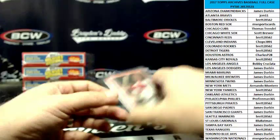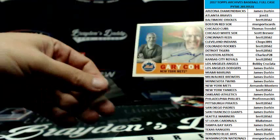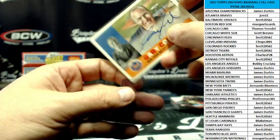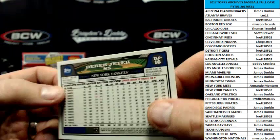Gary Cohen, broadcaster for the Mets. His non-number going to Armando. Armando's killing it with the Mets. He killed it in Inception, too. That's four autos for the Mets already. We'll leave this one for last because I don't know what that is. Derek Jeter. DJ 16.